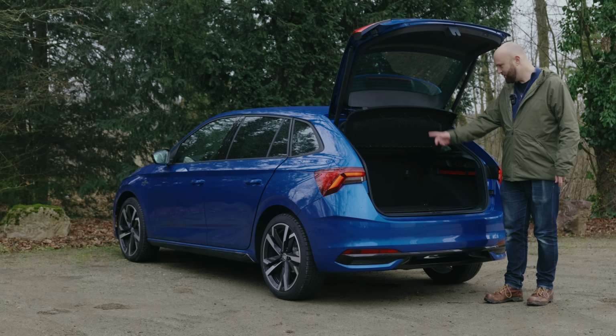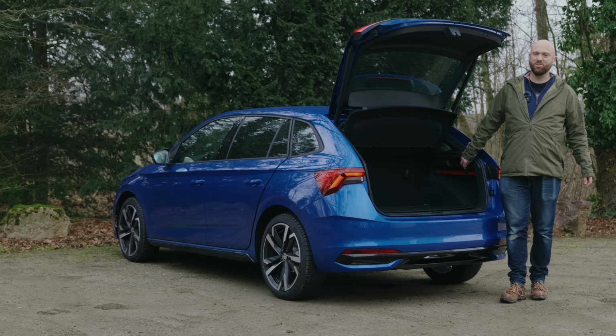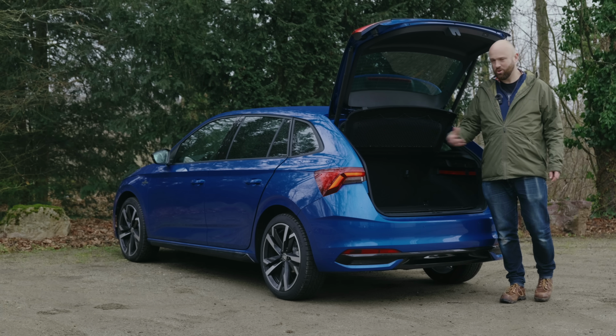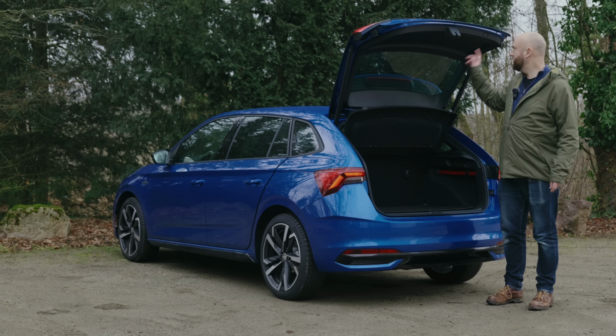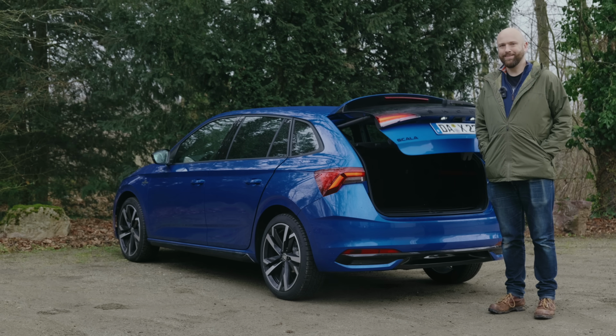You've also got some neat features. This one has an optional tow bar. You've got a 12-volt socket up here and good old Skoda curry hooks to stop all your shopping spilling everywhere as you hoon it back from Mladá Boleslav to your house. Let's look at the inside.